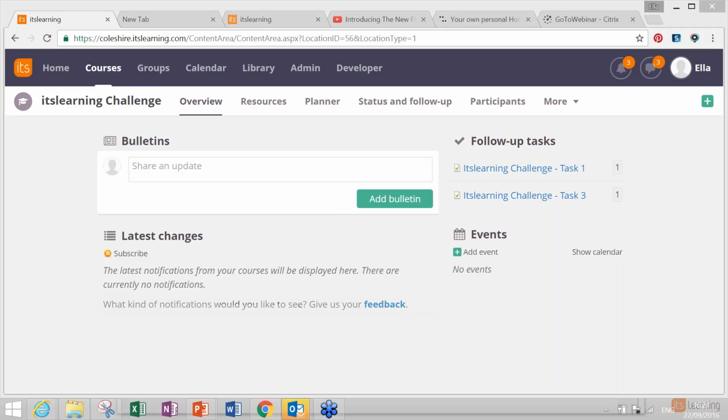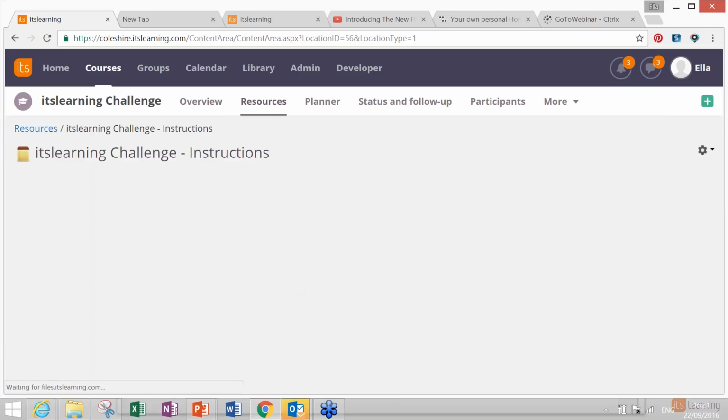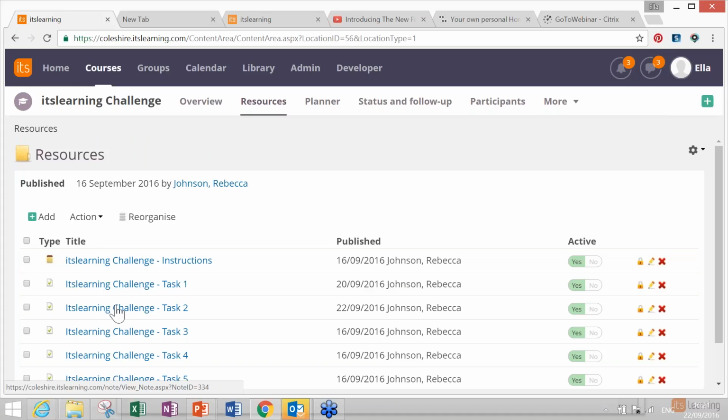So in the course itself, depending on which version you're using, it's a good idea to have an introduction, some instructions on what it is that they're going to do. So this has just been created in a page with an image and some text. And then set up some challenges for your students to do.